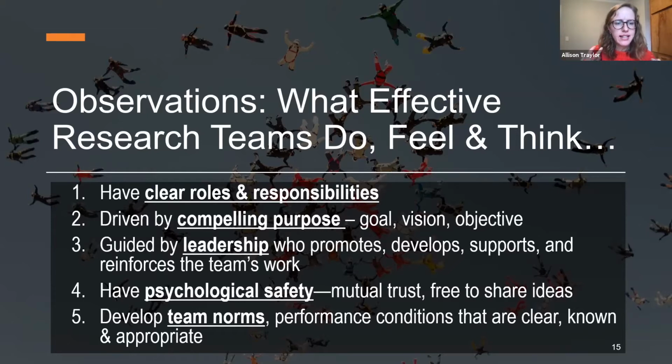And then effective teams also develop team norms. So again, this idea that teammates have a shared understanding of what the expectations are on the team. We can flip to the next.